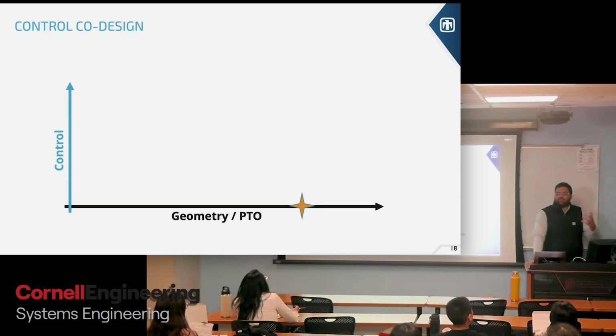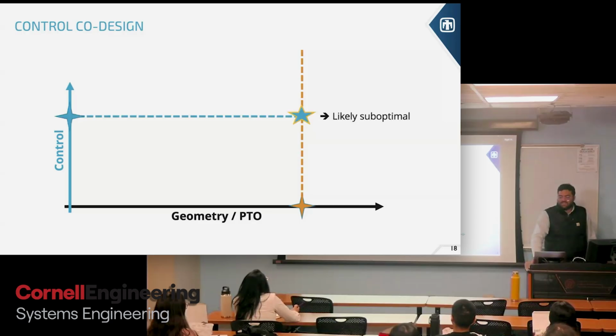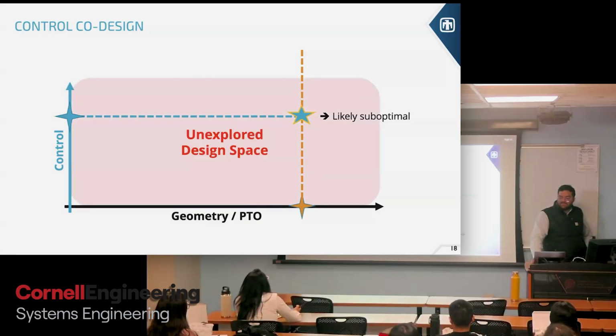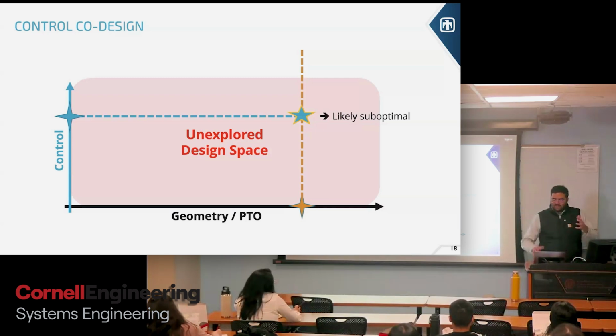And then after we have a design, we start looking at the controllers. Well, now that we have a WEC, how can we control it so we extract the most power possible? And we might do an optimization along that line and come up with this design. But it's likely suboptimal, and the reason being that this whole space ended up being unexplored. And if you consider both the physical design of the device and your controller simultaneously, the optimal answer you might get might be somewhere in this red area. So that's, at a high level, the idea of control co-design.